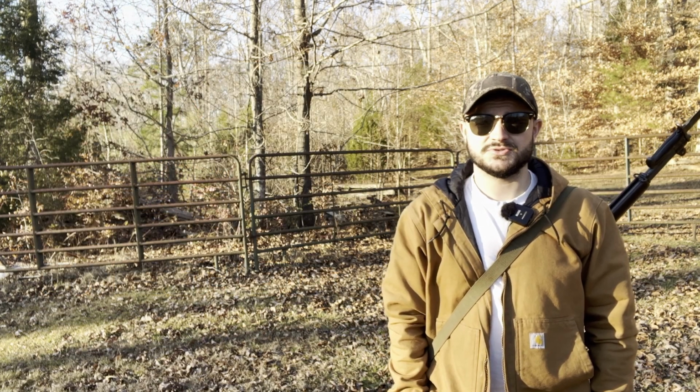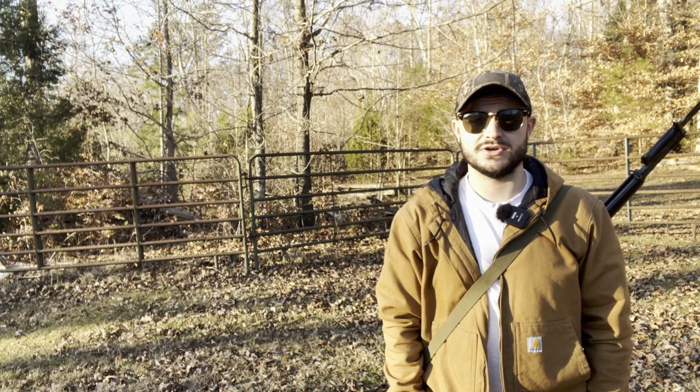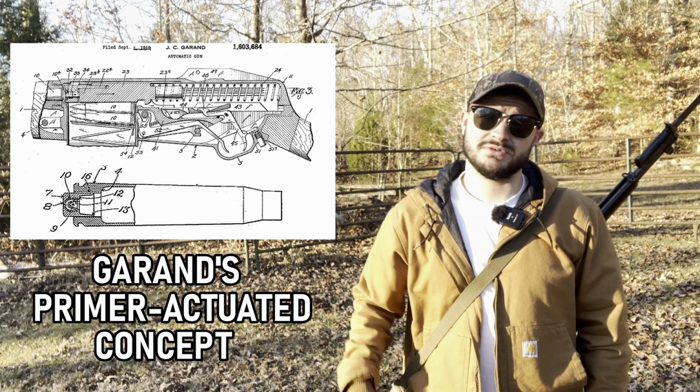Garand's interest in firearms sparked and he saw this as an opportunity to sharpen and utilize his mechanical knowledge and skills, and submitted a design to the U.S. Ordnance Department using a primer-actuated blowback concept. To better understand this unusual weapon concept, let me explain how this works.